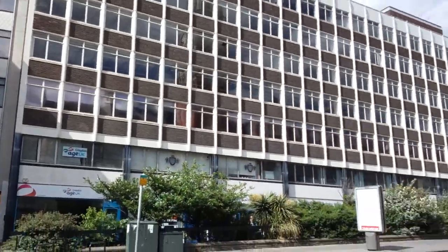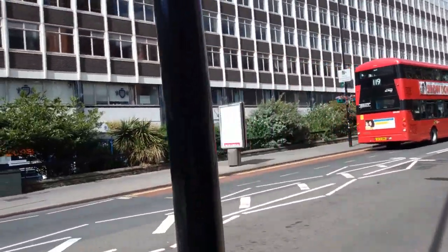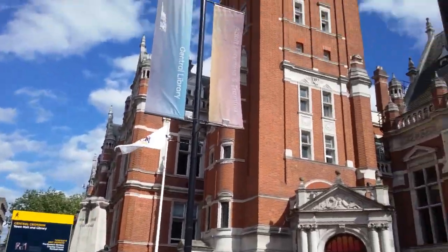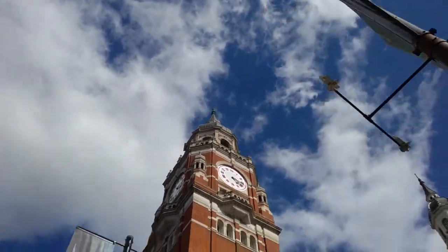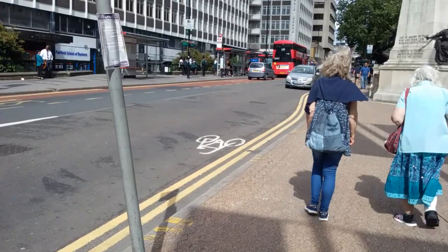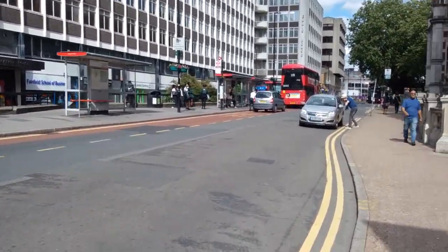This is what will be Queen Square. They'll have a public square. This building will be pulled down and they'll have a public square in there, which will be just outside the town hall, which is here, the clock tower. I do believe they want to stop traffic coming through here as well eventually when they do it.